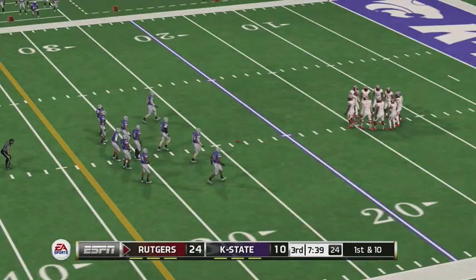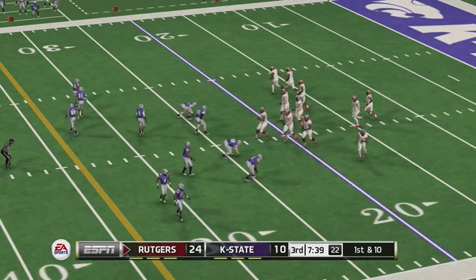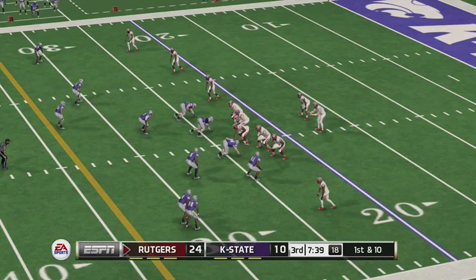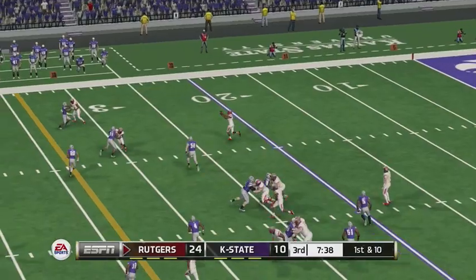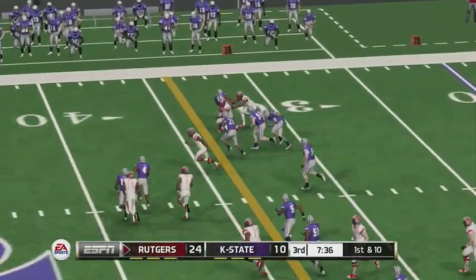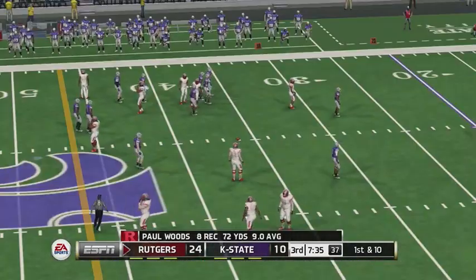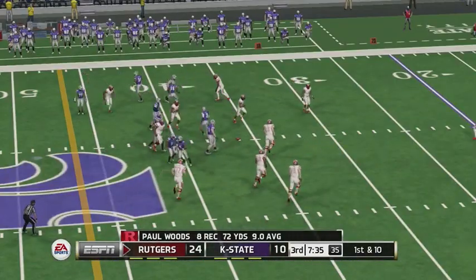They're set to go for another round. Gets it. He's in space. And he's tackled at the 36-yard line. Gain of 13 on the play. First down.